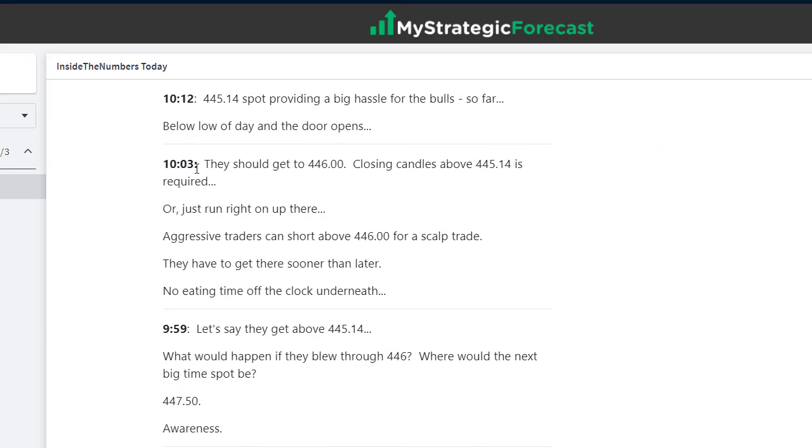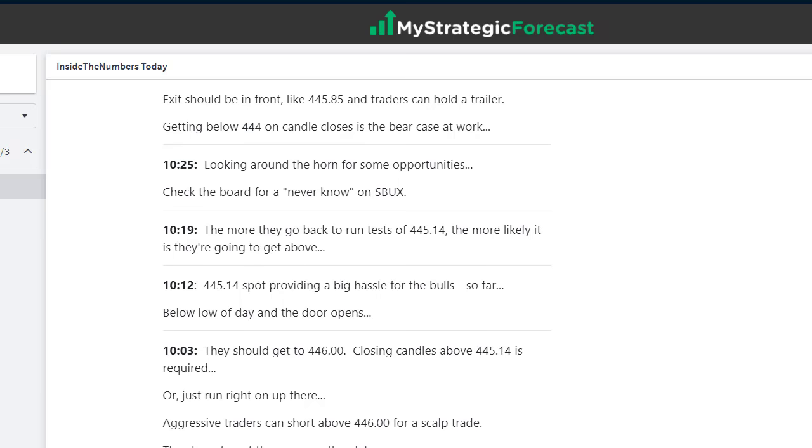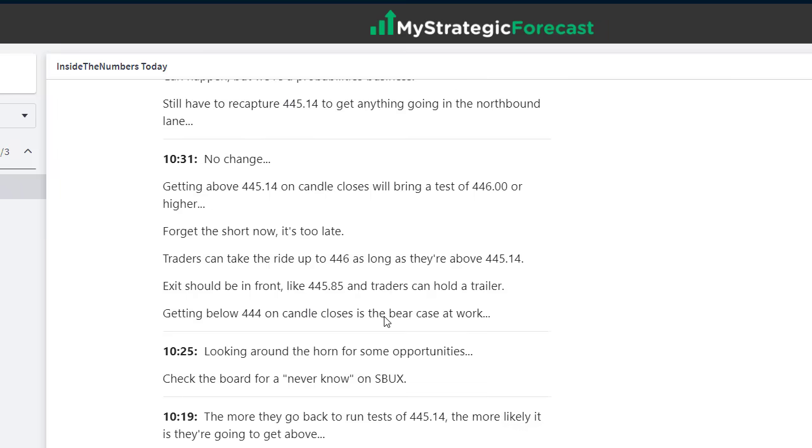Moving along, let's see what else we have. By 10 o'clock or 10:03, they should get to 446. We're still thinking they can get there sooner than later. They didn't do that, so that short trade never happened. Let's scroll up a little bit. You can obviously pause the video, and I urge you to read the notes and go back to the charts to double check the work. 1031. Getting above 445.14 on candle closes will bring a test of 446 or higher. Forget the short now. It's too late. Traders can take a ride up to 446 as long as they're above 445.14. Exit should be in front, like 445.85, and traders can hold a trailer. What's a trailer? You're holding a piece of the position in case they go a lot higher.